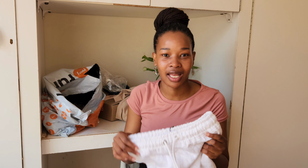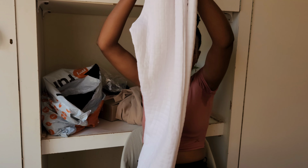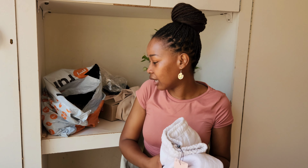Guys, I've been in denial. For the kind of fit I wanted, I had to buy a UK 12 or 14, because this is not even long enough for my height. I hope it fits just fine. I remember this item.